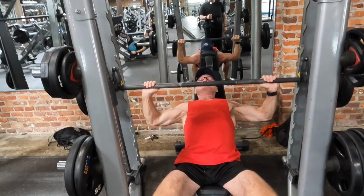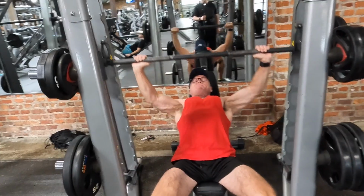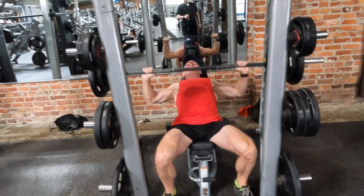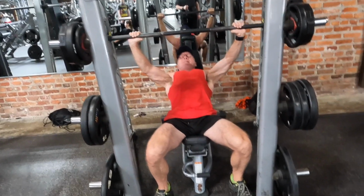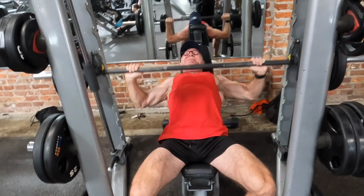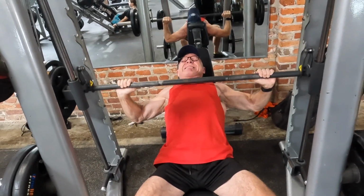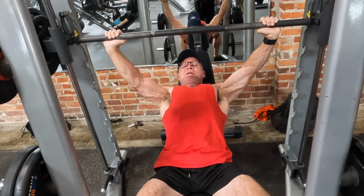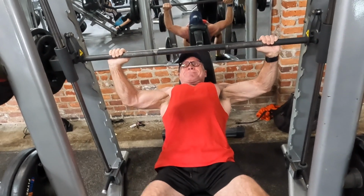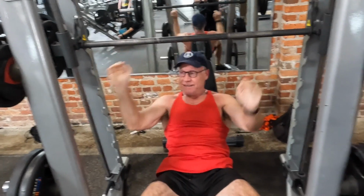This is set 2 of my incline work. The first set I maxed out at 11 reps, and that was about an RPE of 9 for me. Now this second set, using the same working weight, I'm not sure what it is, it's hard to tell on a Smith machine, but somewhere around 225-ish. Here I got 10 reps, and that was a true RPE of 10. I could not have done another rep there to save my life.